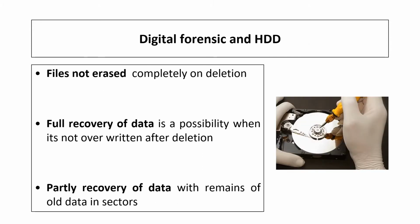Digital forensic investigations carried out on hard drives are easier. This is because when files are deleted on a hard drive, they're not completely erased. However, they're marked as space to be overwritten. Full recovery of data is therefore possible. If the old data hasn't been overwritten, investigators can look at sectors within a cluster and then find and recover information to be used as evidence. Data could also be partly recovered, as there could be parts of the old data that haven't been written over yet in some clusters. These bits of information may provide some evidence to support their investigation.